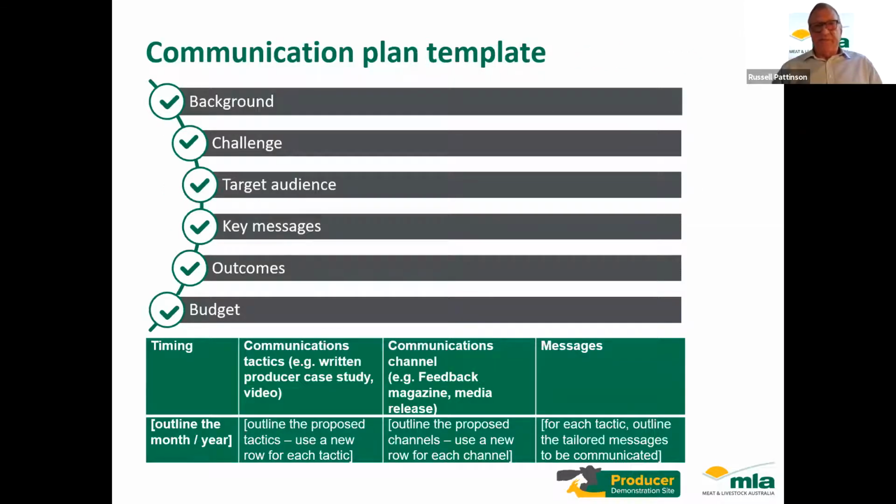And there's a communication plan template that is very simple to use. And it's literally a sentence or two about the background, about what the challenge is that you're trying to address, who's the target audience, what are the key messages that you're trying to put across, what are the outcomes and what are the budgets, and then just a little simple framework that covers off on timing, how often are you going to run a field day. Let's say we'll have one field day per year, the communication tactic, and that is, for example, the field day. What is the channel that you're going to use, and what are the key messages? The messages being delivering the results of the demonstration sites, for example.